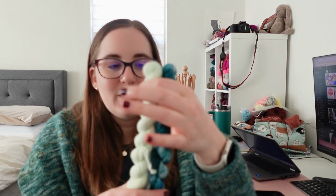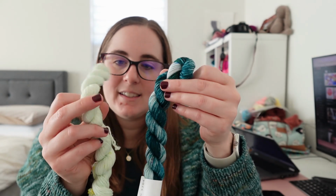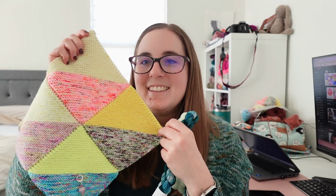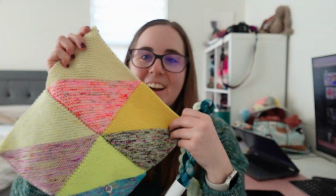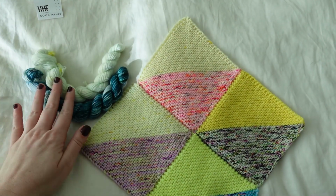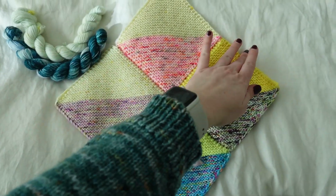But again, these two go together so well. The light green blue really picks up the light colors on the hedgehog fibers. And let me show you. I finished this square last night. It looks so good. This is gonna go over here on this side, like this. Let's show you a better angle. It'll go like this off of this square. I debated whether I wanted it to go over here or over here.